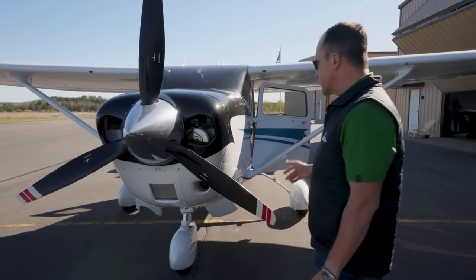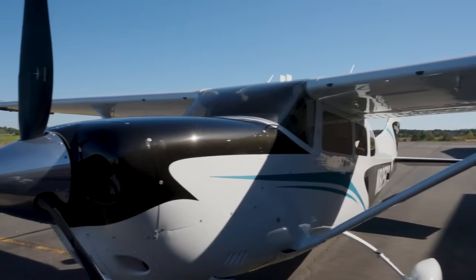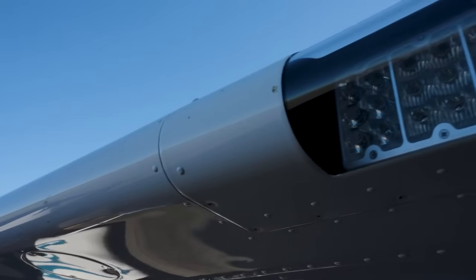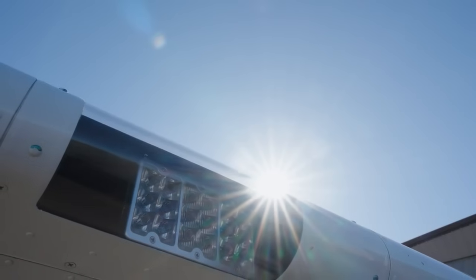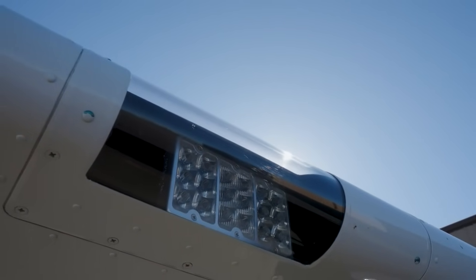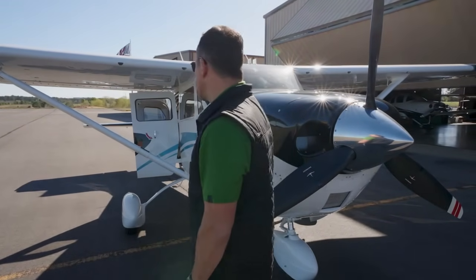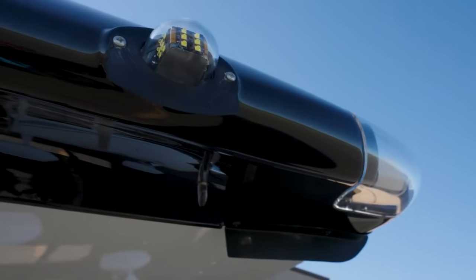This particular 206, again, does have prop de-ice boots on the prop, and has active traffic, given with the twin blade antennas on the roof of the airplane. You do have dual LED landing and taxi lights with recog. In that recog position, they'll actually flash back and forth. When you land and get on the ground, below I think 50 knots or so, the lights will automatically go to solid taxi. But they'll be in recog in the air, flashing back and forth so people can see you coming from a long way away. You do have LED nav lights and LED strobes.